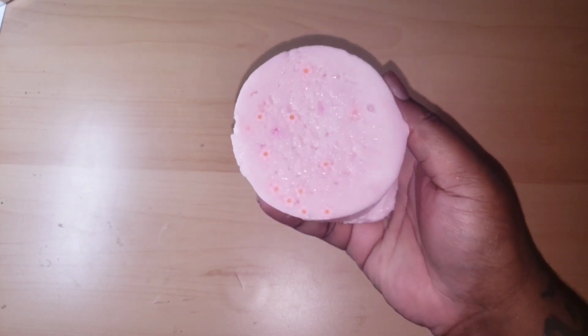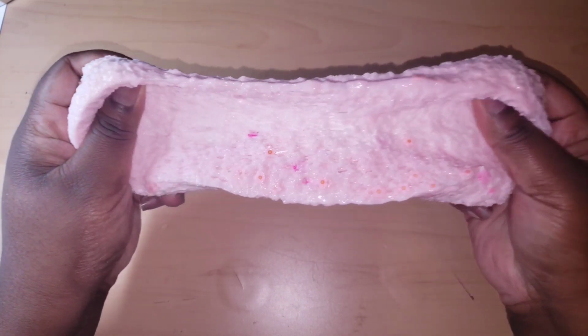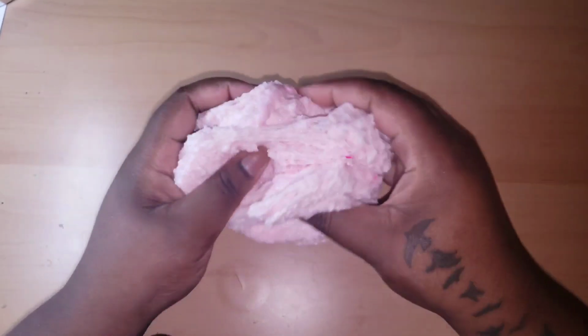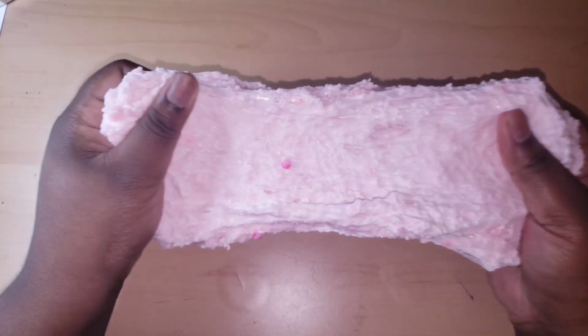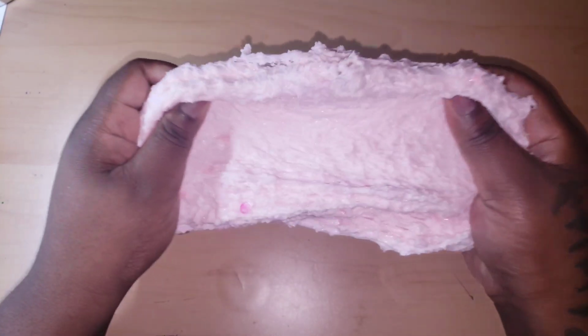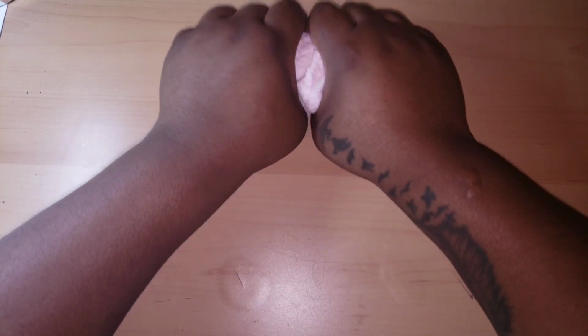Now the texture said it was supposed to be like a snow fizz with a swirl of clay, but to me it gave me like a chewed up bubblegum texture. And I know there's slimes called chewed up bubblegum. I don't know if it's the actual texture, but that's the type of texture that it gives me. It feels like a light snow fizz. And it does not irritate your hand, so I guess that's a good thing.